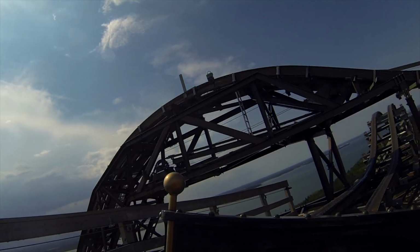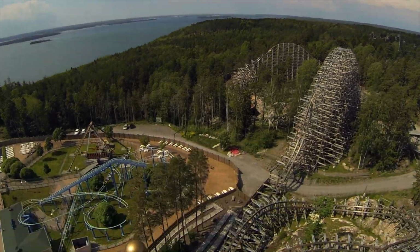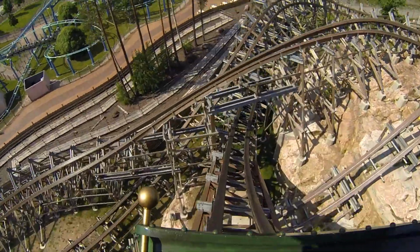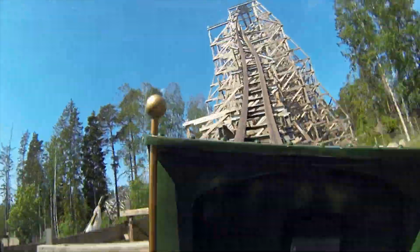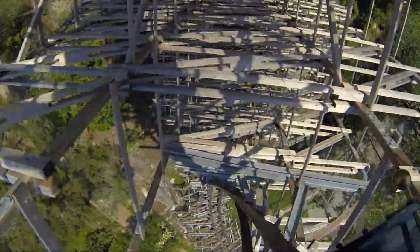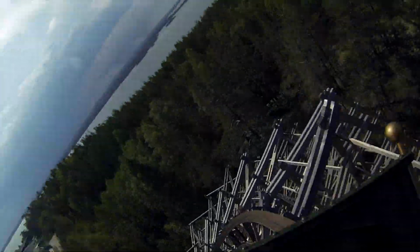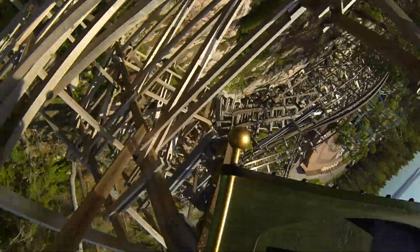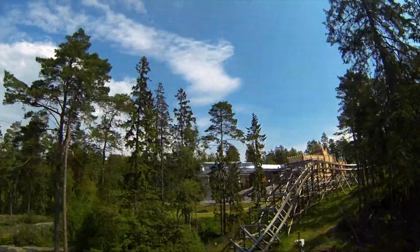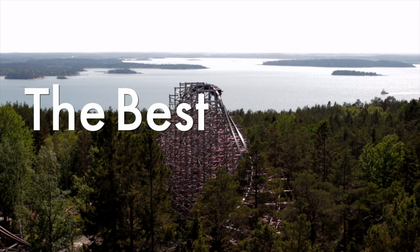Then you get the drop, and wow, do you get some really great airtime in the back. Certainly if you let the right operators set the lap bars how they would ride it. And then you go into the 0G stall, which is just the best element on a coaster in our opinion. And then you go to that outer bank turn, which gives you, once again, the best view. Follow that by some really nice 0G rolls and airtime bumps. Easy to marathon. Like, seriously, guys, this is a zoo and has the best coaster.